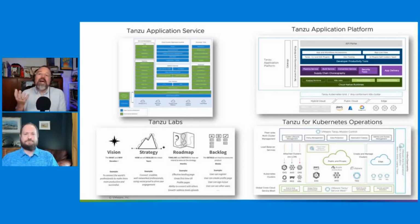So we have the Tanzu Application Service, which is based on the open source Cloud Foundry.